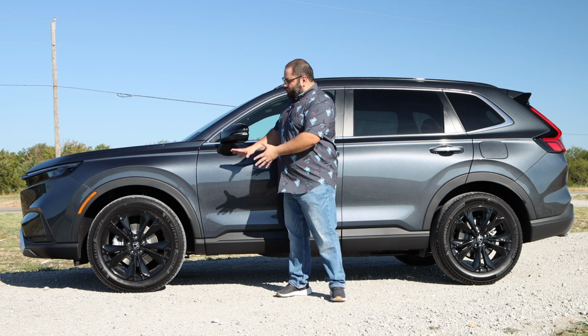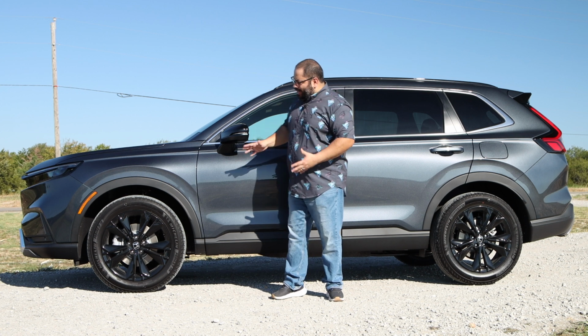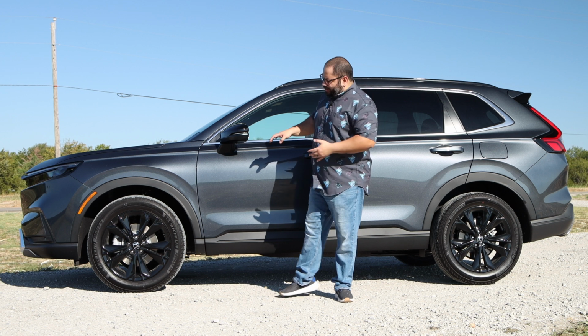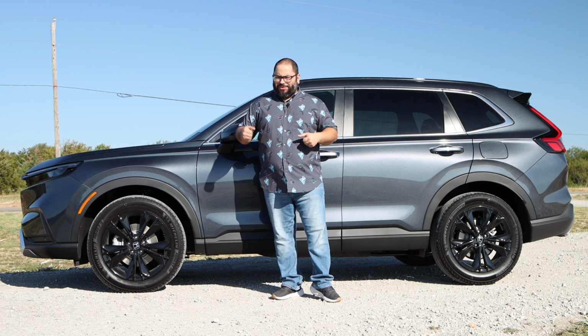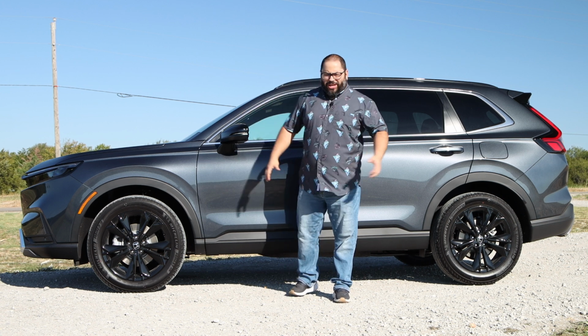But yeah, 19-inch wheels. We have them there. They look great. I would like the Trailsport treatment, so we get a little bit higher ground clearance. We get smaller wheels, bigger tires, but I don't know if that CVT can handle maybe some terrain that it would see. But either way though, it looks good.